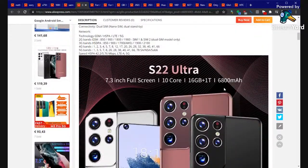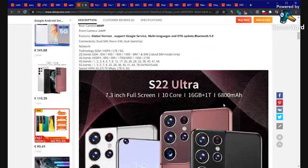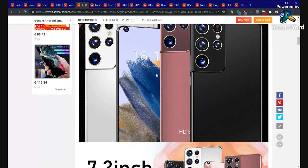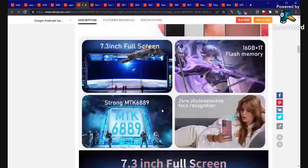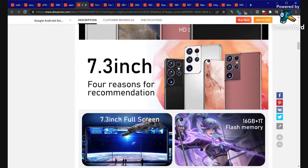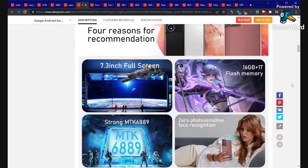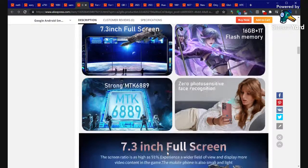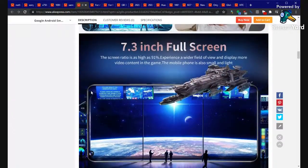Yes. Okay, I'm gonna have to read it all over again. S22 Ultra 7.3 inch full screen, 10 core, 16 gigabyte plus 1T, 6800 milliamp power. 7.3 inch, just one. But four reasons for recommendation. 7.3 inch full screen, 16 gigabyte plus 1T flash memory. Strong! MTK6889, face recognition. 7.3 inch full screen. The screen ratio is as high as 91%.